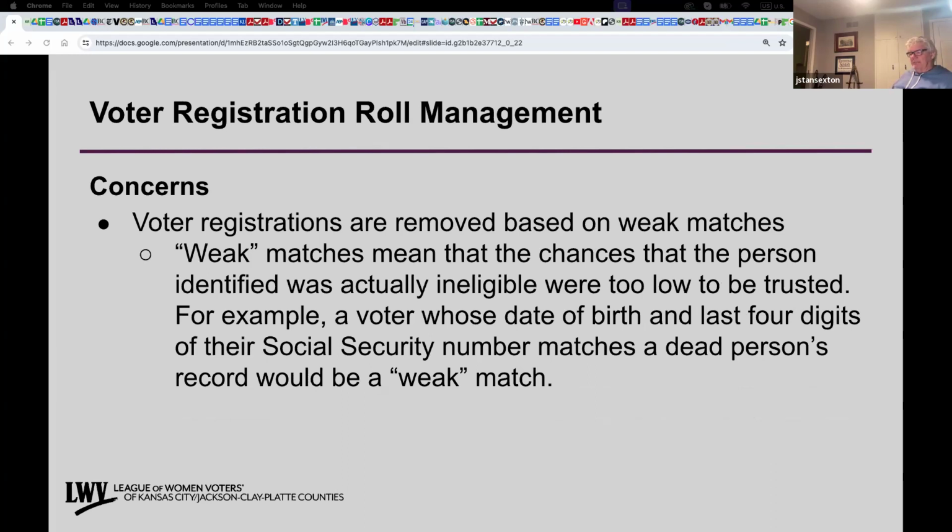For example, a voter whose birth date and the last 4 digits of their social security number match a dead person's record would be a weak match. Interestingly, on an average day in the United States, over 902,000 people share the same birthday. Out of 119 people, there's a 50% chance that 2 of them will have the same last digits in their social security number. So those weak matches cannot and should not be used to remove voters from the rolls.